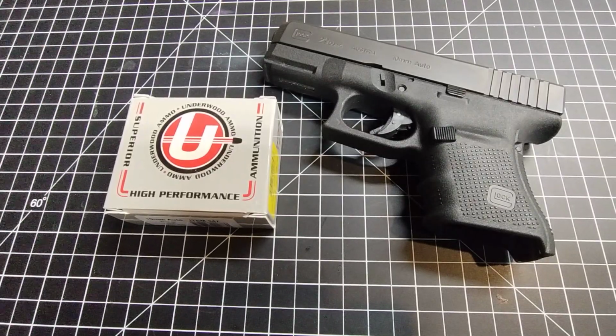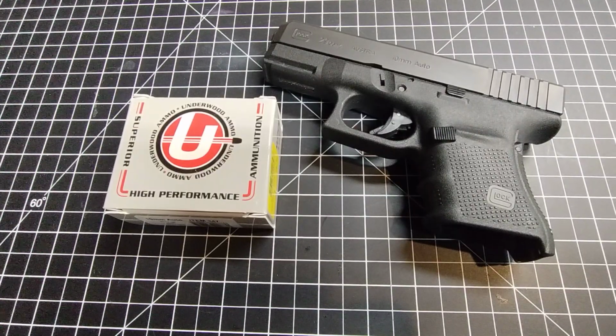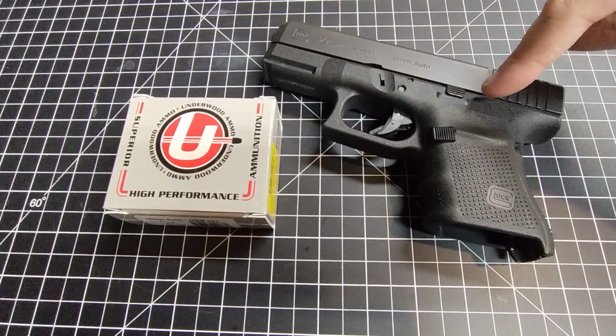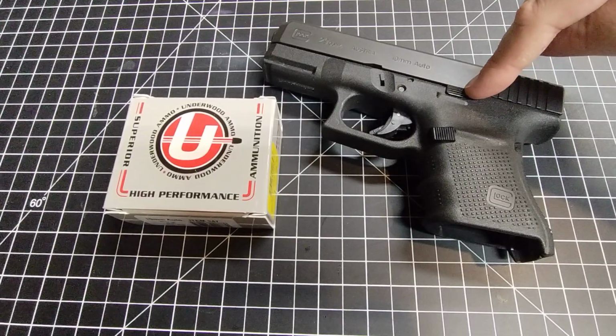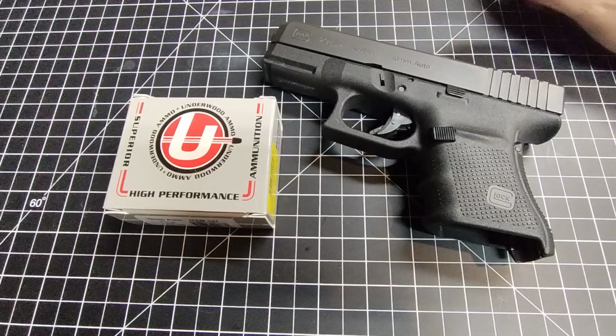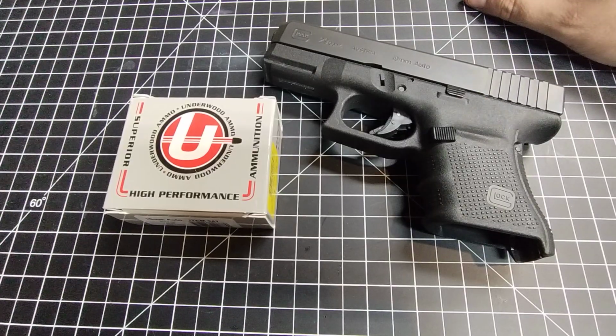9mm, if you're limited to 10 rounds, you get about 380, 390 foot-pounds of energy. Now, of course, this is assuming that you can shoot 9mm and 10mm equally as well. I think most of us probably can. And I know that this has a reputation for being difficult to shoot. I have to tell you, I don't find it that way. I really don't. I can actually shoot this better than a little tiny 380.